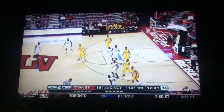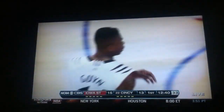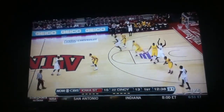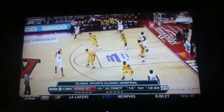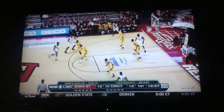David Narsup in for Boot. This one will stay right here with the Bearcats. 15-13 here at semifinal number 1 of the Global Sports Classic in Las Vegas, Nevada. Got Doug Gottlieb, Coach Steve Lapis, I'm James Bates. First of 3 games we'll have for you this weekend on CBS Sports Network from Las Vegas.